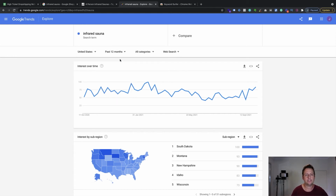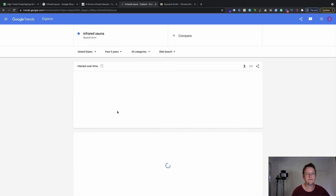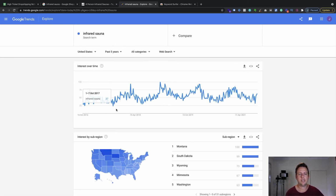Now this will by default show us the past 12 months. I want to go a bit further than that. I want to look at the last 5 years. And so we can see here that there's been interest for infrared saunas. It goes up and down throughout the year a little bit, which is quite normal for most categories, to be honest. But it's never been down around 0. What you're looking for is any really steep drop-offs, from like 0 to 100 and then all the way back down to 0 in a short space of time. If you see that, that's a bit of a worry, and I would probably say that no, that is not an evergreen product.